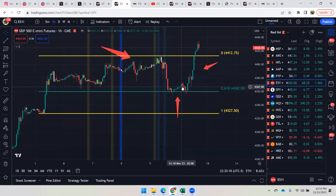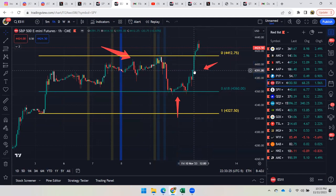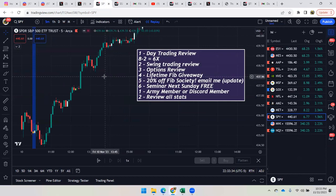But there was the last 618, and then there was the loser for the swing, which was this one right here for the short. You could see it broke right through. But 2 for 3 on those, can't complain. All right. And then lastly, I have MNQ for the small account, which I'm just writing. Right now, I'm up about 1,700 on that.